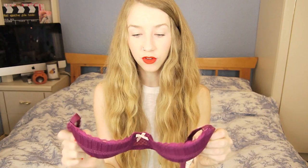So yeah, these fit well. And then I got one more, in a cute little dark purple colour, and it's got little peachy coloured straps, and that was £16. And then I got the matching undies, which I'm not really going to show you. They're the undies, let's put them on the floor.